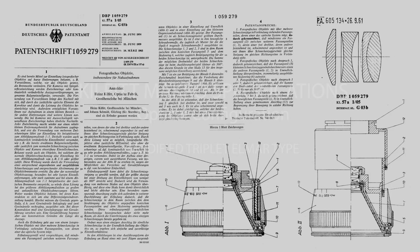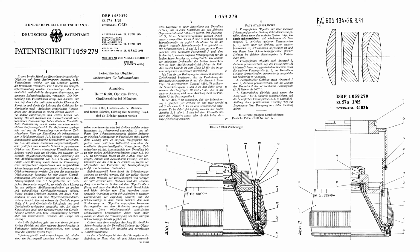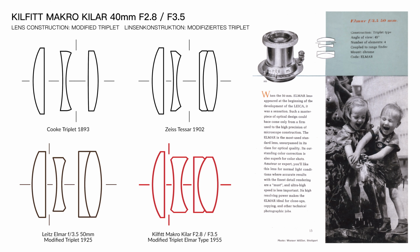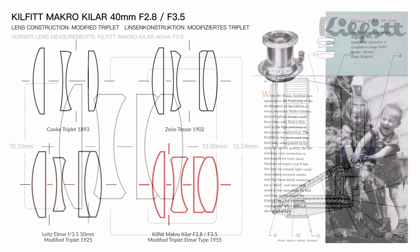Constructed with 4 elements in 3 groups, with 10 diaphragm blades, the Kilfitt macro lens optical configuration is a modified triplet design, frequently referenced to as having a Tessa-type specification. Whilst similar in appearance, the actual lens configuration more accurately depicts an Elma-type arrangement, principally differentiated through placement of the diaphragm between the first and second elements.